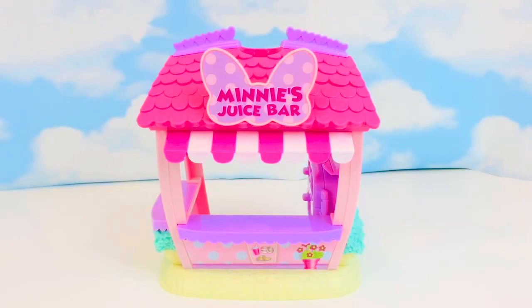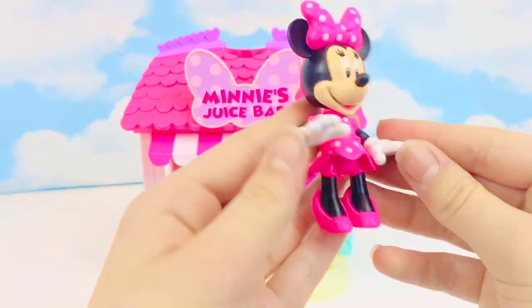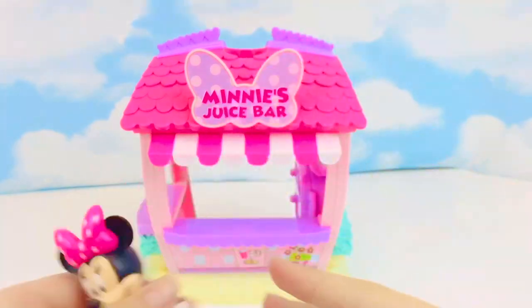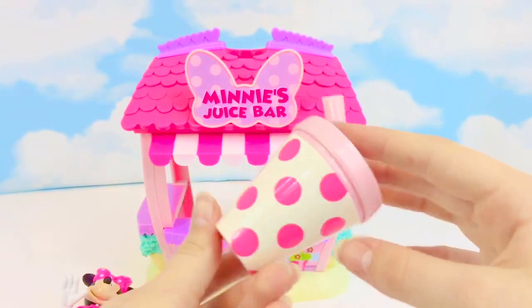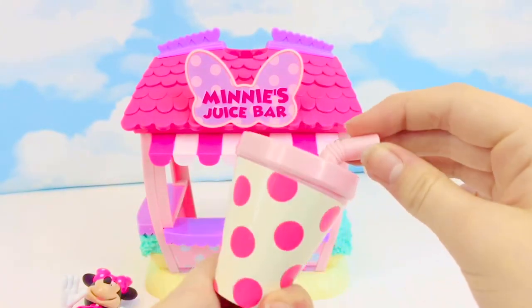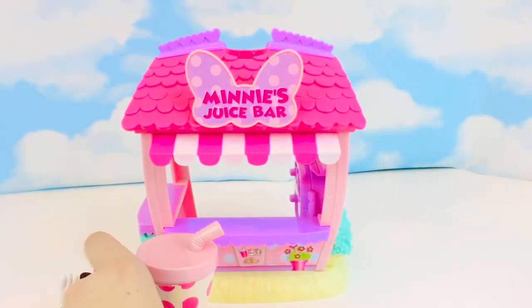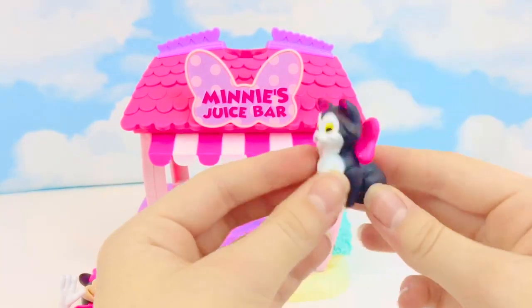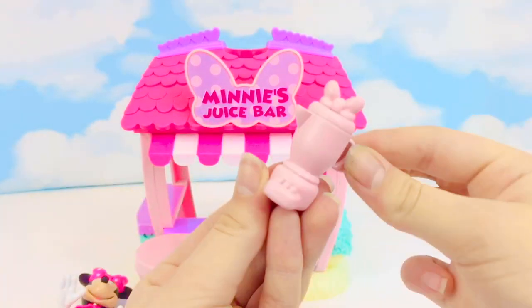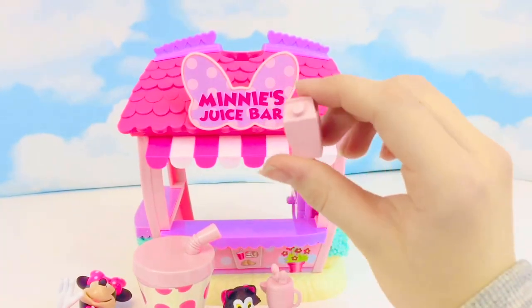Now that we've opened the set, let's go through the things that were inside it. Of course, there's Minnie. Ooh, and this big cup. I think it's a milkshake with a straw. Aw, cute. A cat. And a pink blender. Yum! Chocolate donuts. Some milk.